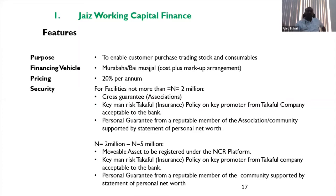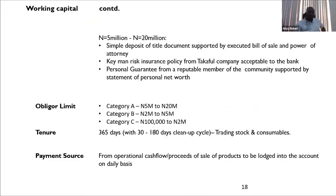Then under working capital, if you need 2 to 5 million, you will be expected to already have existing equipment, machinery or valuables that you can give as collateral, and then we'll register it under the National Collateral Registry. That will serve as security, and you'll be able to access up to that. We are still looking at some of these conditions, but for now, this is what we do. Of course, the experience and lessons learned will guide these requirements and conditions. Then, if you want to access between 5 to 20 million, you have to provide a landed property on simple deposit or equitable mortgage and other requirements as well.